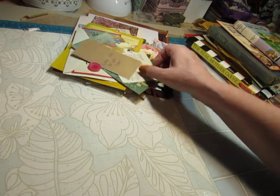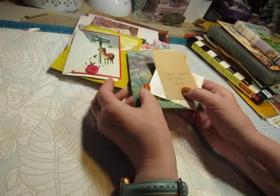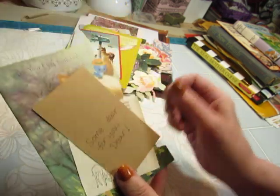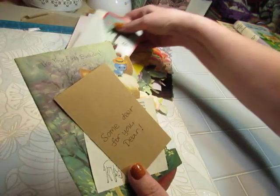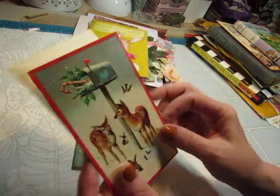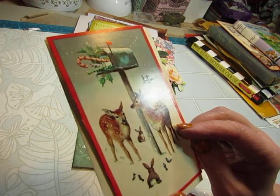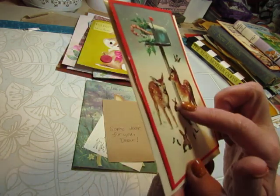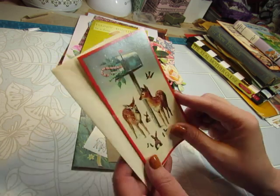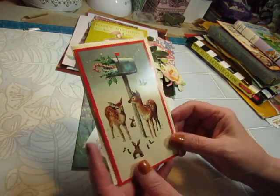Then this little card, this was actually on top of the pile. And it said, some deer for you, dear. She knows I like deer. I have said it frequently, pretty much lately. Here is a Christmas card with some deer in the winter and some bunnies and birds. I like bunnies too. I like a lot of the forest animals.